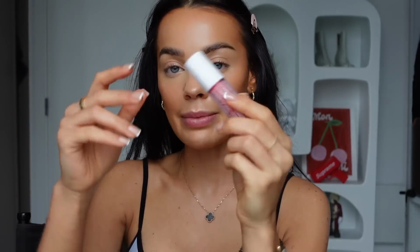I have tried some of the new Beauty Bay liquid blushes. I think this is the one I've already used. But I'm going to try a different colour today because I've really been loving liquid blush. These ones are very pigmented as well.